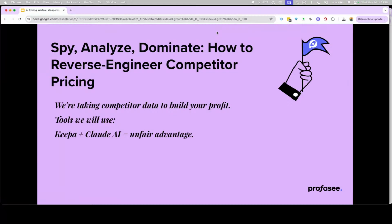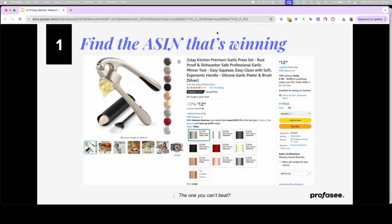Now you get how powerful pricing is. We're going to make it real. I'm going to show you exactly how to spy on your competitors' pricing strategy and beat them at their own game. You ready to dive in? Let's do it. So here's what we're going to do.